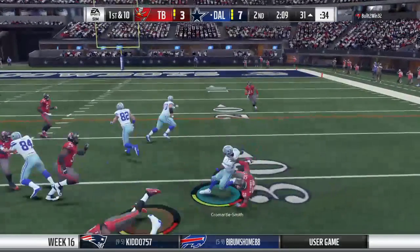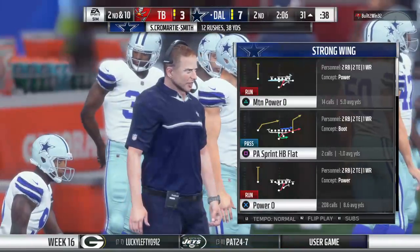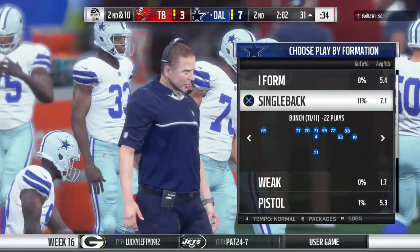Now a handoff here to his running back. Looking for a crease, can't find one. Stopped at the line of scrimmage. Officially no gain on the play, and it's second down.